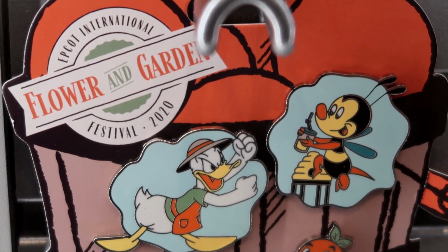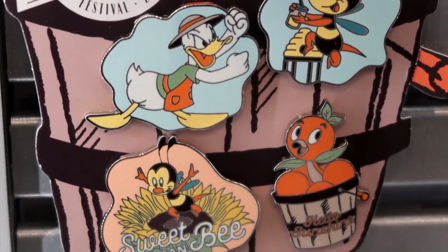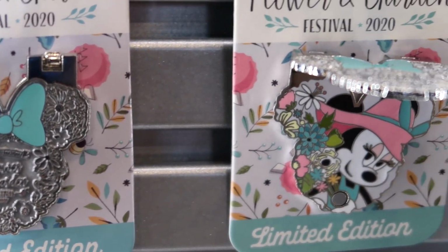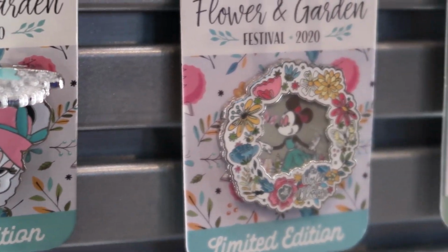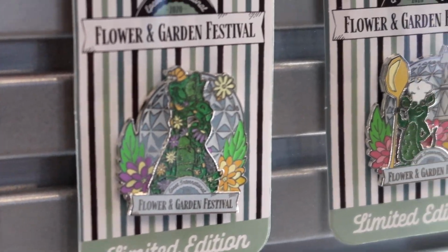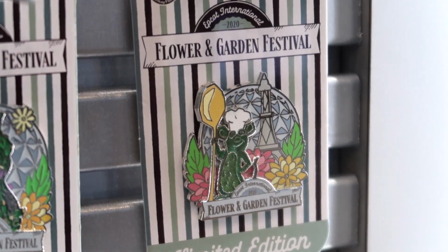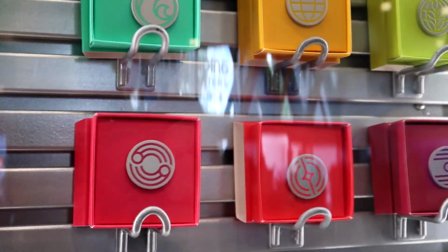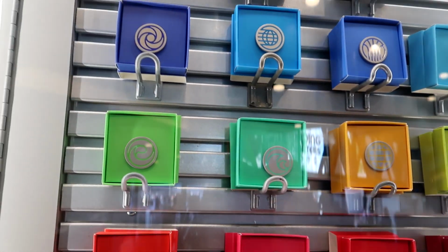They also have this extremely cool pin set for Flower and Garden 2020 and all of these, which are also Flower and Garden 2020. I like that Remy topiary one, very, very cool. They also have a set going right now, all the Epcot logos.